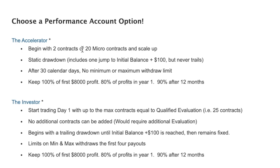And there are different goals. Like when you reach X amount of profit, you can now trade 4 contracts, etc. That's how it works, and that's fairly standard. You do have the option, and this is another pro of LeeLoo.